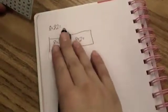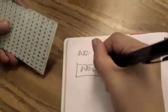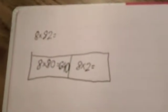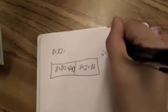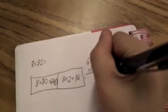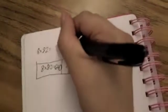I look at it like I cover that up and I say 8 times 8, and it says it's 64, and then I would add a 0 at the end, 640. And then I would look at 8 times 2, and it would say it's 16. So then I would add 640 plus 16, and then you'll get 656.